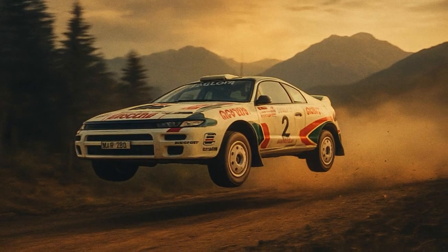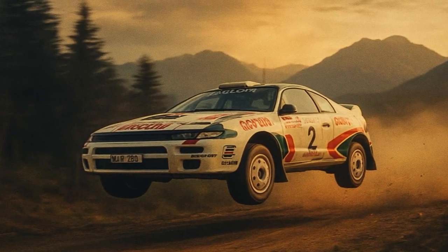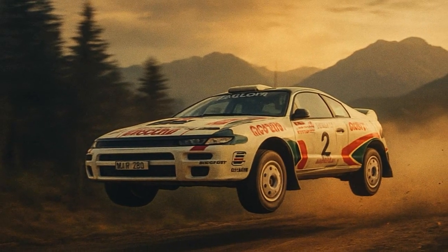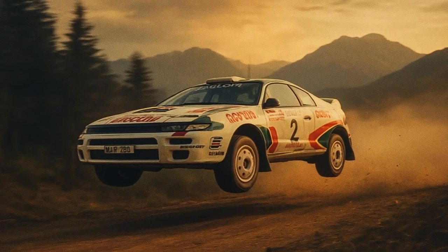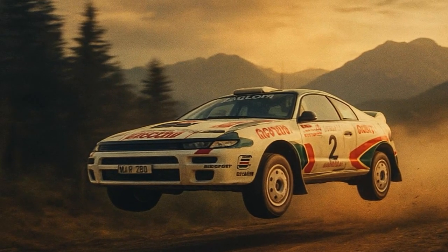Mathieu Baumel partnered with Al-Attiyah from 2019 to 2023, earning recognition as one of Rally Raid's elite navigators through proficiency in roadbook interpretation. Their collaboration yielded 5 major titles, including 3 Dakar wins, 2019, 2022, 2023, plus 2 World Rally Raid Championship crowns in 2022 and 2023.